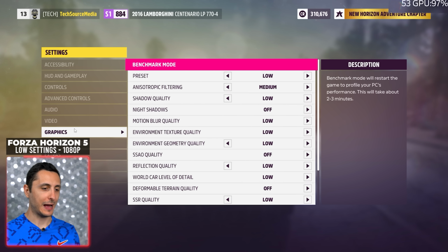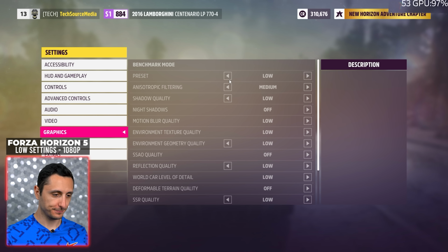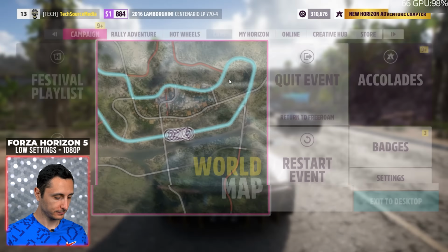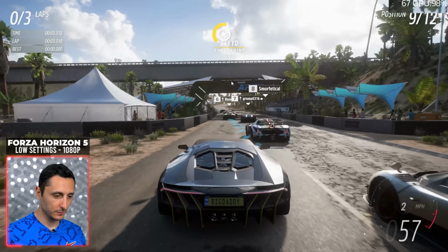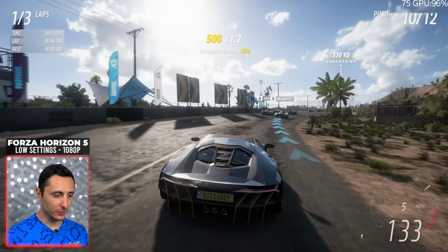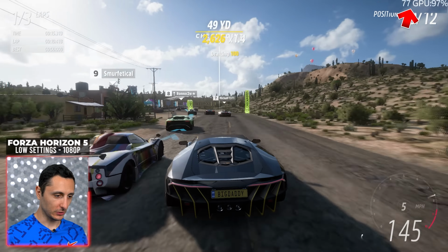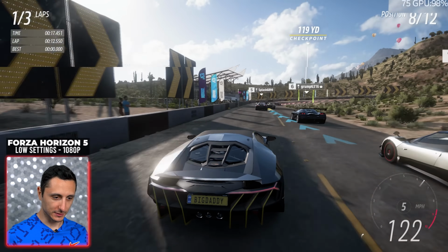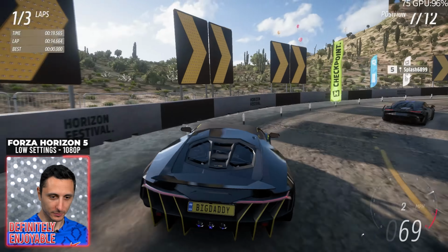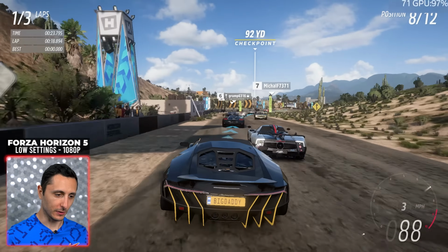We are going to start with the absolute piss poor quality settings, which is the low preset. There we go. I don't know how the game still looks this amazing. It still looks good, and we're getting over 70 FPS in the lowest possible settings, you guys. This is not only playable, but this is definitely enjoyable. I feel like you don't need anything more than 60 FPS when it comes to racing games.